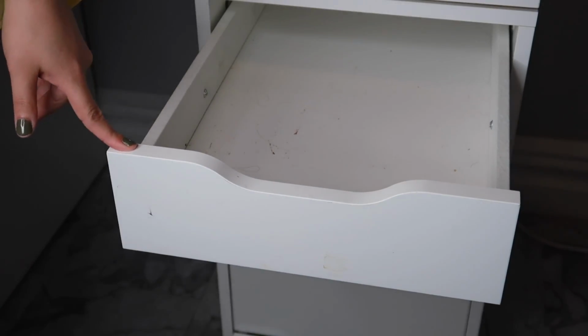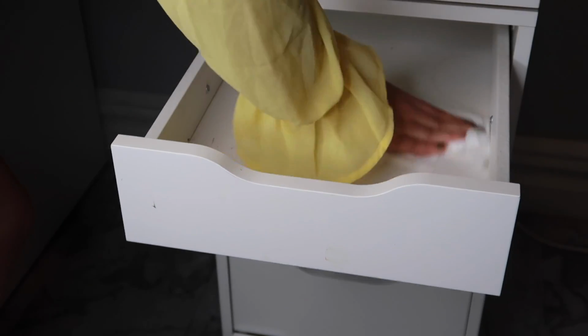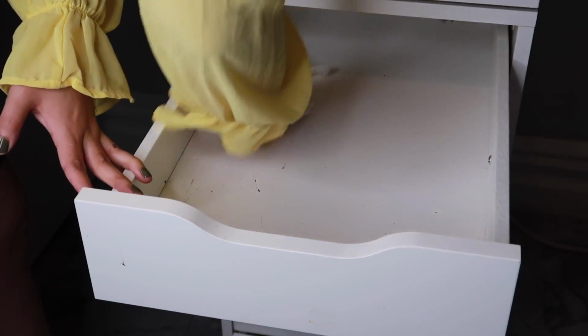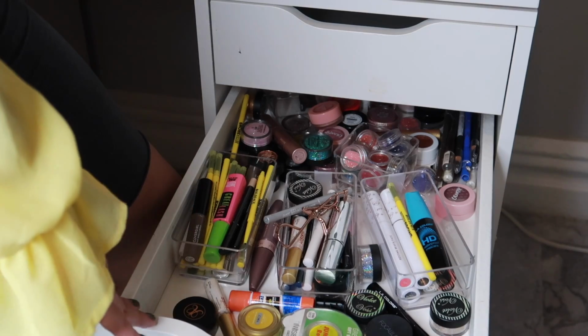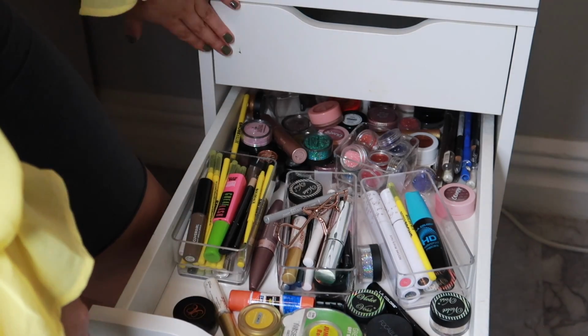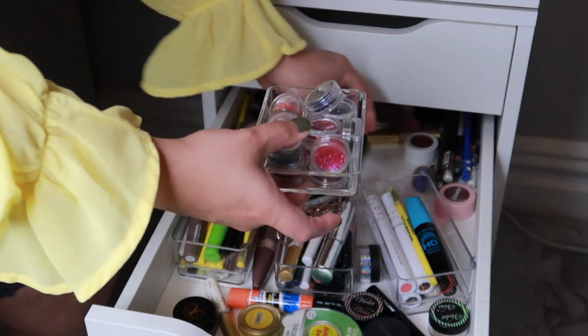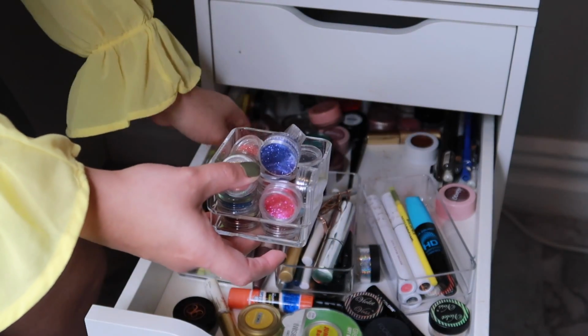So moving to the top drawer of the other side. This was where my eyelashes were. So I'm going to make it into my mascara, eyeliner kind of drawer. So here's the drawer that I'm going to organize. I'm gonna start off with glitter since it's already packed in this little thing. I'm just gonna be taking all these little ones.